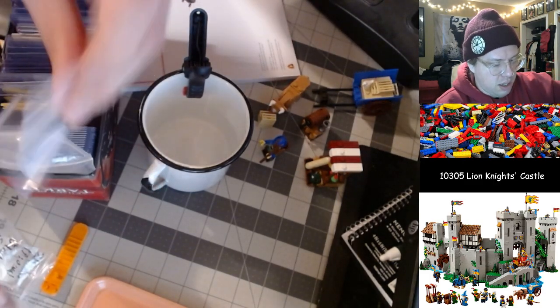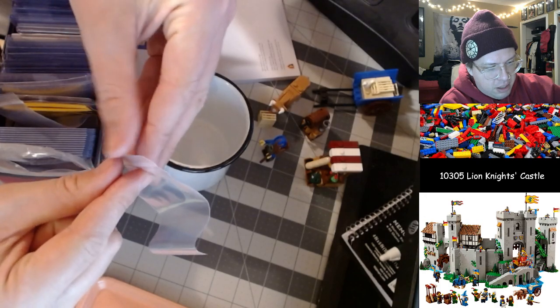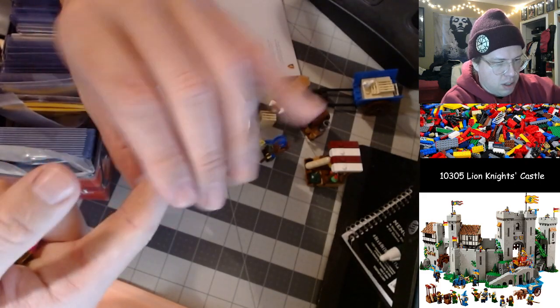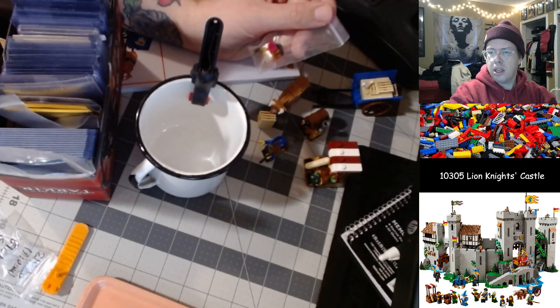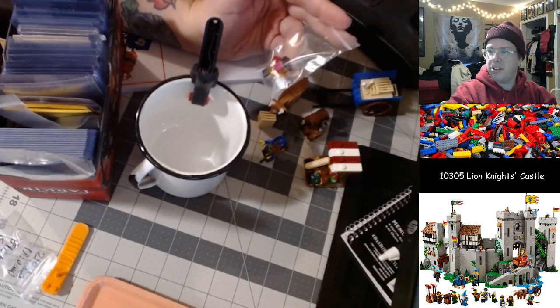Let's see here. Oh, we're probably going to need a bigger bag for the extra pieces for this set. Good golly, I mean... Let's see here. What did we build before the medieval blacksmith build? Maybe this one? Aqua dozer. Well, yes. Not the aqua dozer. That did not contain extra pieces.